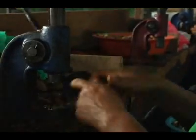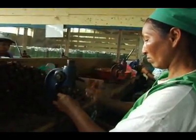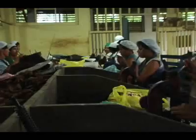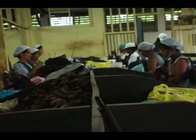And we have this piston machine. It's a very simple one where one by one they are cracked open and you take the nut away. But that's a job, a task made mainly by women in this area. It's basically one of the most important income generating activities for them.